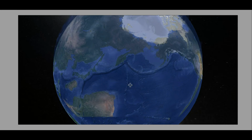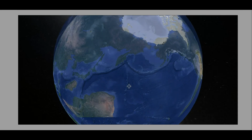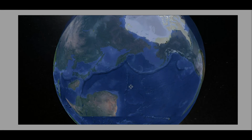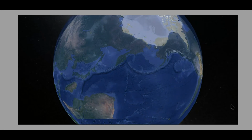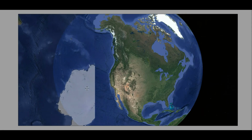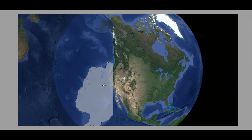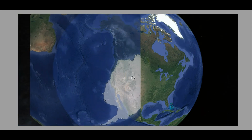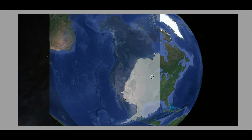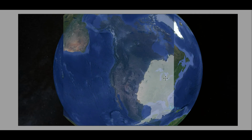But let's see what else I can do with this. Alright, let me go look around. Here's another alignment that I'm proud to show you. This is the same feature that I lined up just a minute ago, lined up to the west coast of North America. Reoccurring pattern.